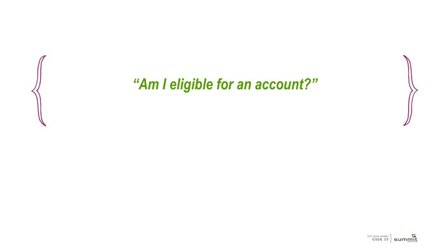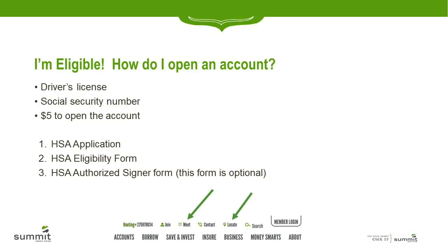So how do I know if I'm eligible for an HSA account? You are eligible if your employer offers a high deductible healthcare plan and you enroll in it. I'm eligible. How do I open an account? You can visit a Summit Credit Union branch to get started.